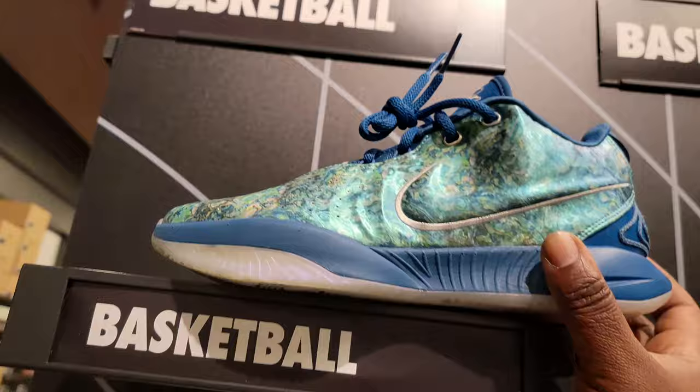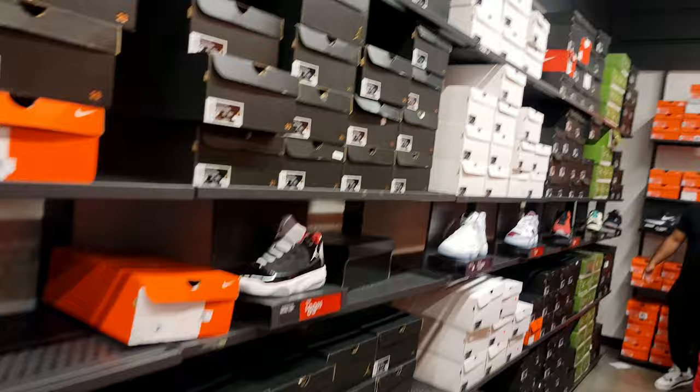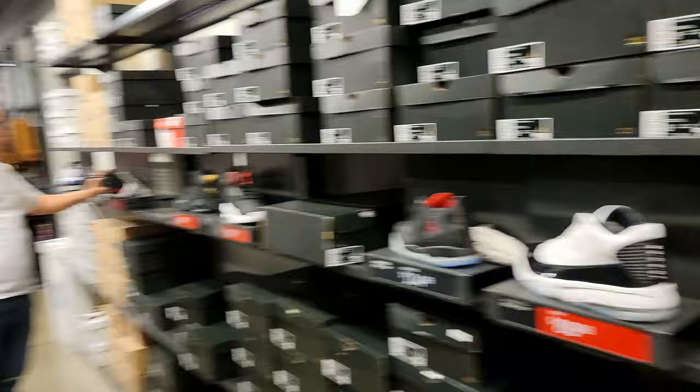Oh, Air Jordan Nothings on deck. This is the Columbia Air Jordan Nothing. What are you talking about? Let's see what they got on the hash wall, man. Bro, I just thought about it. This is the outlet where I bought the Chlorophyll Jordan 3s for $100. This is the outlet. They had De La Soul Dunks in here. That was years ago. This is the same outlet.